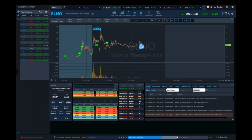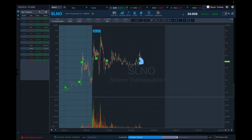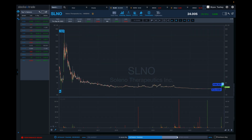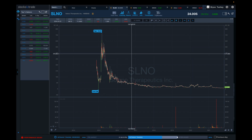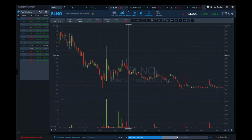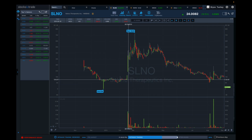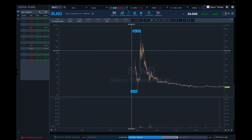Here we are. Let's start over here with SLNO. And in fact, I'm just going to get this whole chart up. So this is one of our runners from a couple of days ago. Looks like they've done some splits in the past, but obviously a former runner. I don't think this was actually $200 or $750 at the time, but basically it went on a multi-day, multi-100% run, starting at the equivalent of $126 a share. And by the second day, it was at the equivalent of $512 a share.